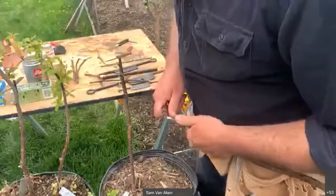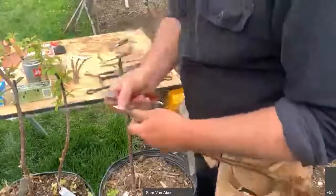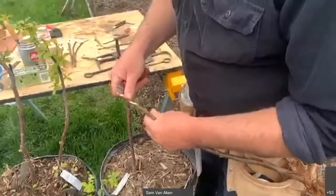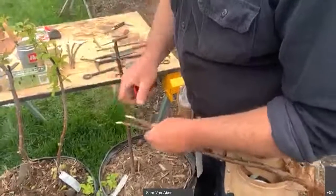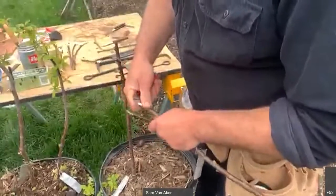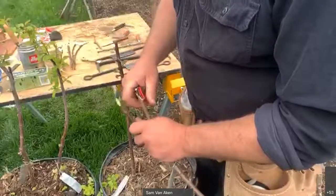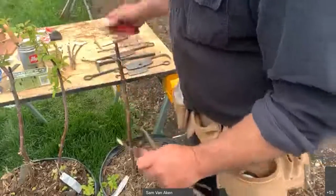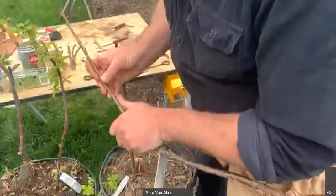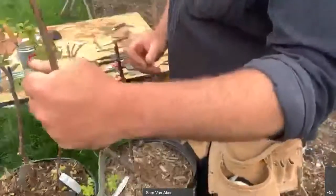What I'll do is come in, and this is the scion wood right here. What I did is I came two-thirds of the way down. If I have the rootstock right here, I come one-third of the way down and put in a notch right there. And then I slide them together so that they hold like that.